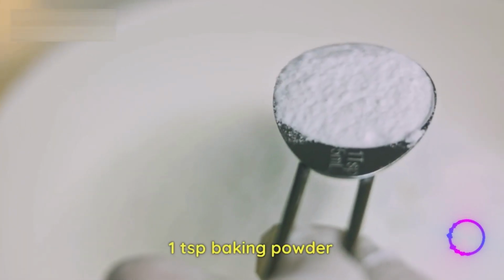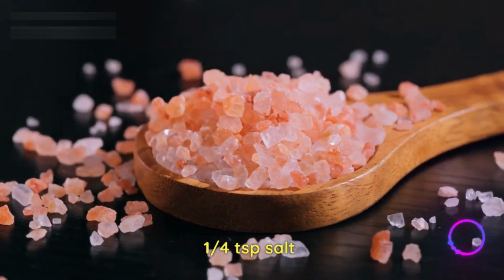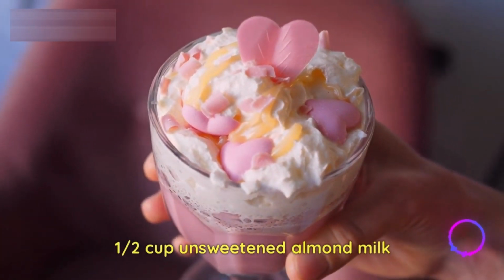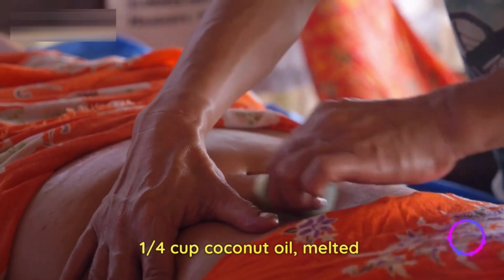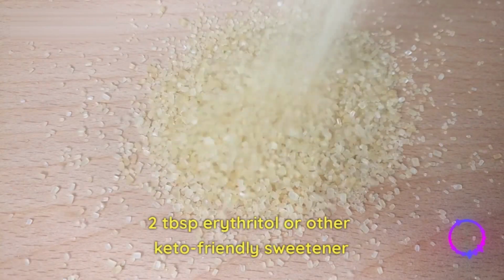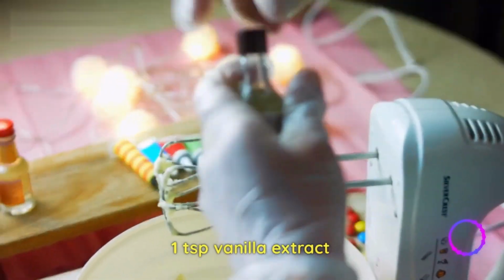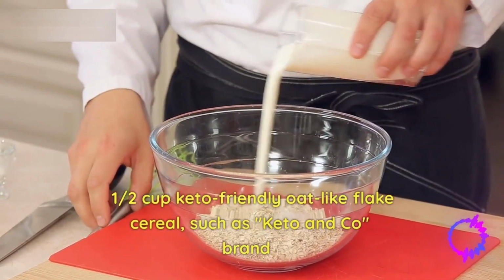Ingredients: half a cup almond flour, a quarter cup coconut flour, 1 teaspoon ground cinnamon, 1 teaspoon baking powder, a quarter teaspoon salt, half a cup unsweetened almond milk, a quarter cup coconut oil, melted, 2 eggs, 2 tablespoons erythritol or other keto-friendly sweetener, 1 teaspoon vanilla extract, half a cup keto-friendly oat-like flake cereal, such as Keto and Co brand.